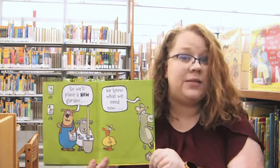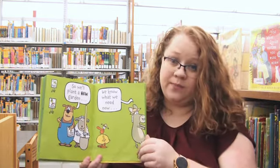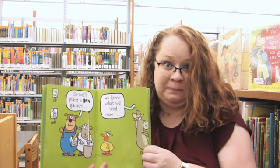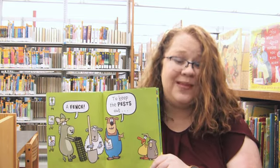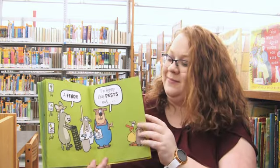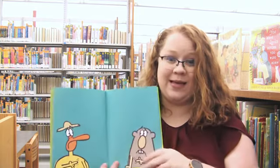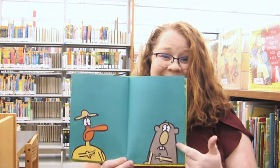So, we'll plant a new garden. We know what we need now. What do you think they need? A fence. They need a fence to keep the pest out. And who are the pests? And Duck.